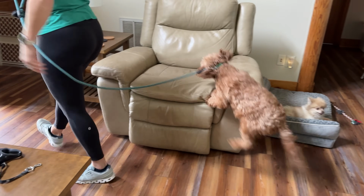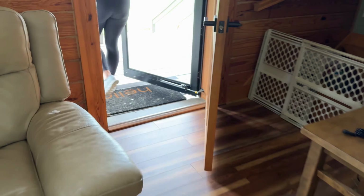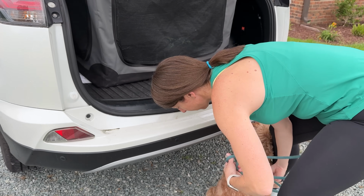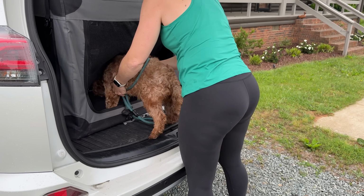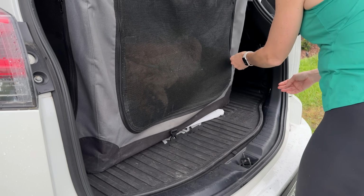Bye, everybody else. Oh, except for Willow, you're not gonna be able to jump on that couch. You have too many babies in there. Some of my moms can just hop right in the car, but Willow being so tiny, I thought it would be much safer if I lifted her in there. But I got her all zipped up, and we are off to the vet.